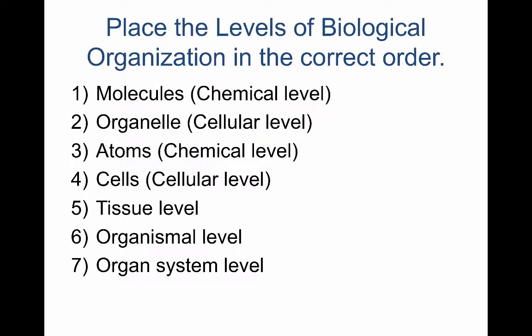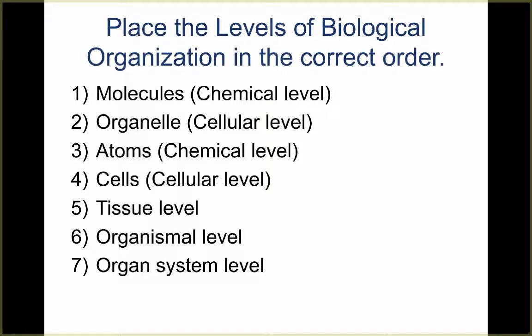So place these different things in order. Which one comes first? Hopefully you said atoms, right? And then from atoms we have molecules. And from molecules, they come together to form what? Organelles. And organelles make up parts of cells. Cells come together to make tissues. Different tissue types work and function to make an organ system. Now what's missing in there? Hopefully you realize that organs themselves are missing. And then your last is an organism.